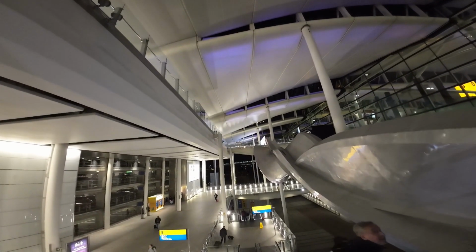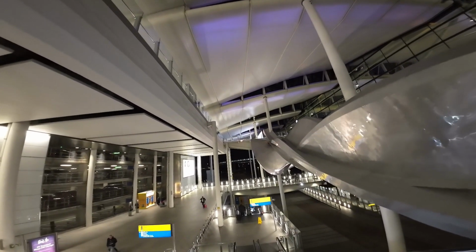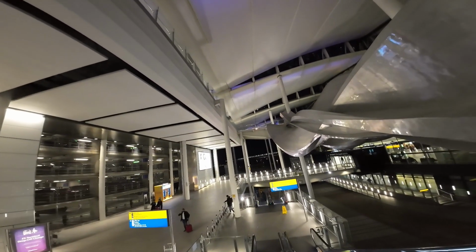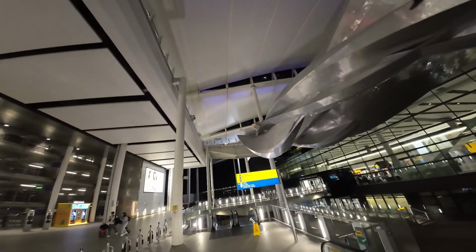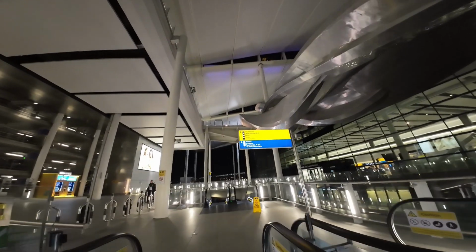When you come out of Terminal 2, you go on the escalator or the lift down, and it is signposted for trains to London or free train transfer between 4 and 5. We're going to be going back to the Elizabeth Line train now.